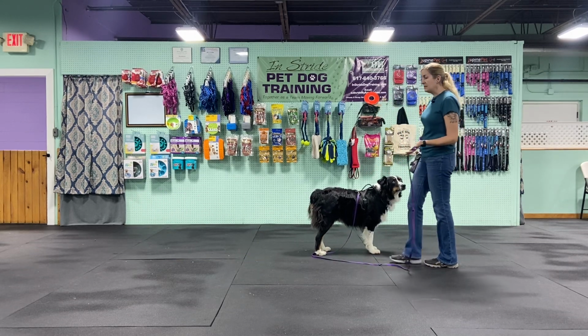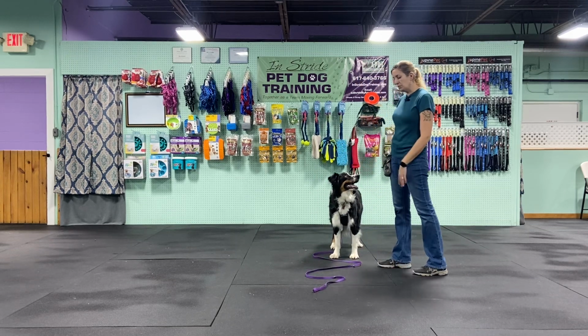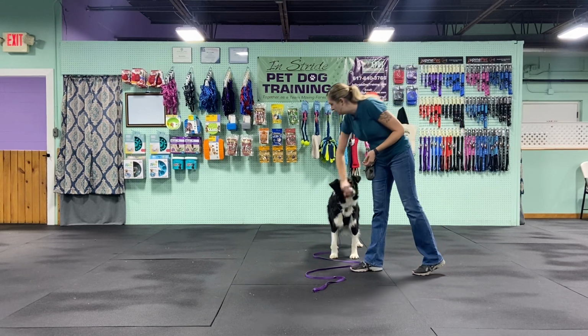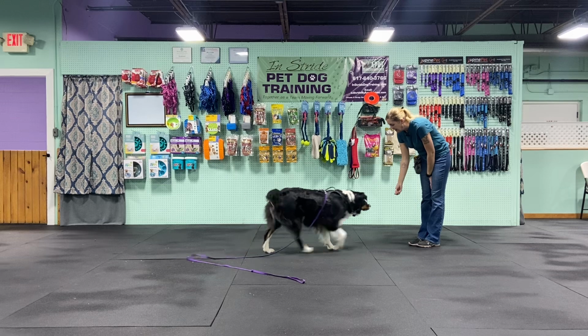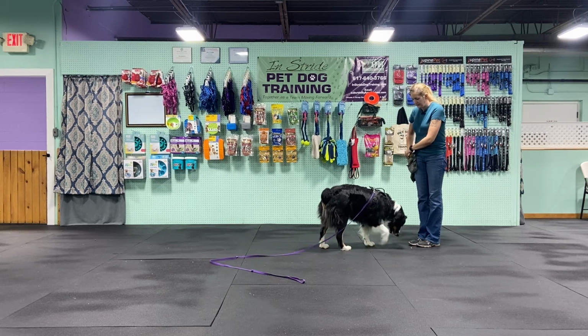Gorgeous. If he was in that fenced-in zone, you could always drag the lead. So get your dog comfortable with sometimes dragging the equipment, which can also be helpful for inside the home too. So I'm going to go ahead, send Mr. B away for a lovely little find it. And again, "Bear, come." Yes. And again, feed that lovely guy. He's like, I don't know if I like that one. That's all right. We'll see if he likes it on the floor.